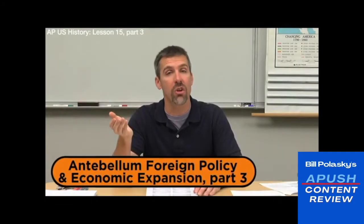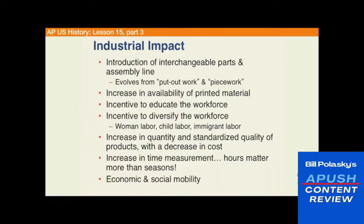Now, in terms of industrial impact, moving on to our next slide, you will notice that with the evolution of interchangeable parts in the assembly line, it begins with a model that predates the factory, the old model called put-out work, which was you would have a factor, an individual who would own the component raw materials, and he would give them. For instance, perhaps I would give a seamstress the shirtwaist and then sleeves, which were already kind of pre-made or they were pre-cut at my shop.